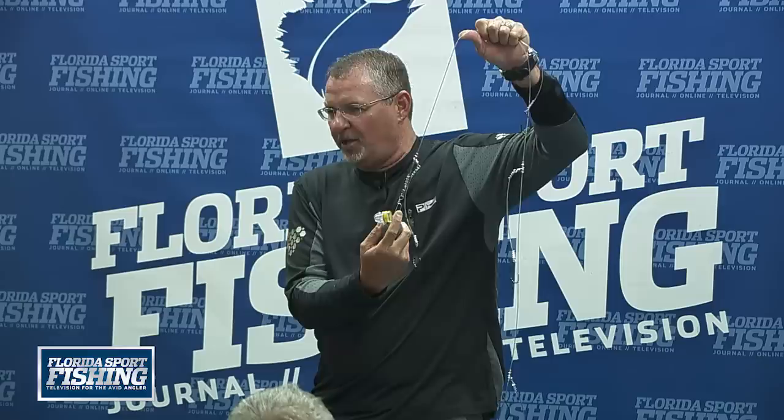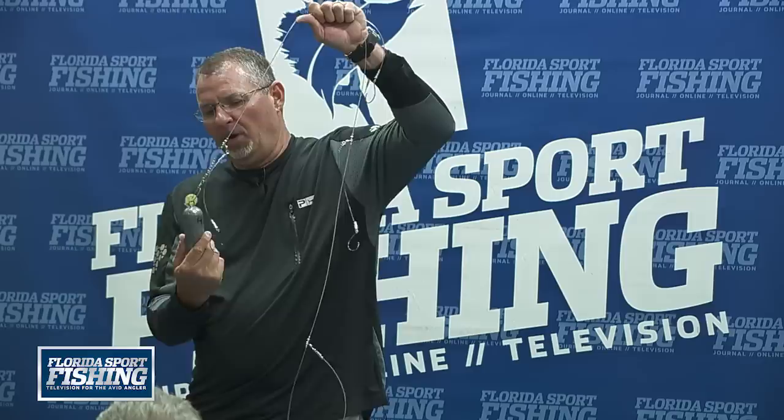In case the lead gets hung up in the bottom, you don't lose your whole rig, because of course that 30-pound monofilament is going to break before my 300-pound leader breaks. You get this stuck in the bottom, this isn't breaking. It's 300-pound test, okay, 300-pound. So you can do that. You can put a little bit of monofilament in between there.